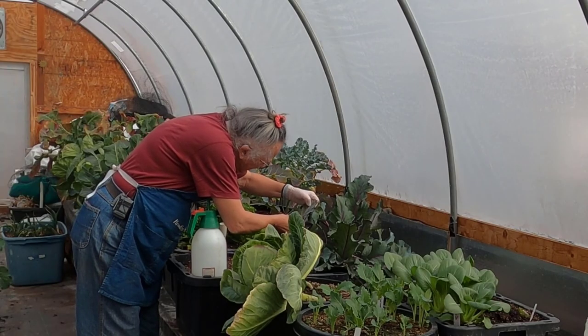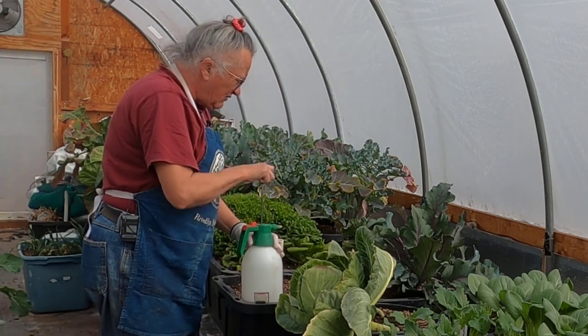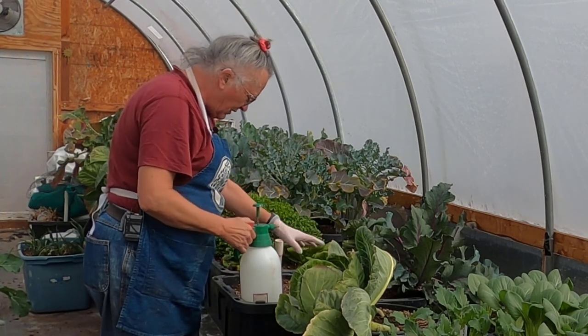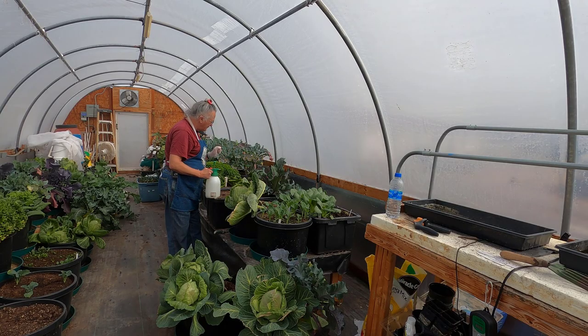I see one aphid here. It looks dead, which is just fine with me. I'm going to spray underneath these leaves again, just as if they had an infestation. And I'm also going to spray the surface here, just in case there's any eggs on the surface. I don't want to be too OCD about this, but I want to be careful.